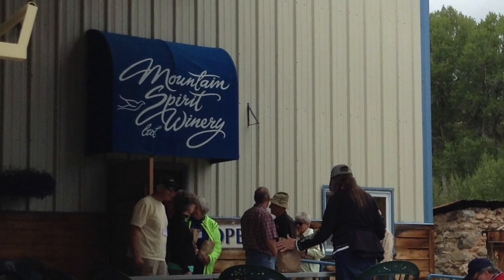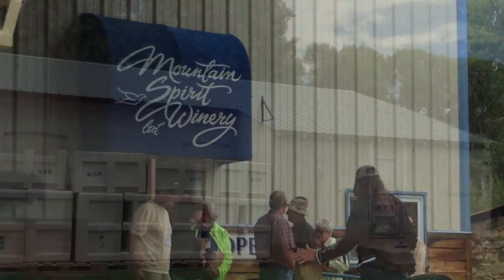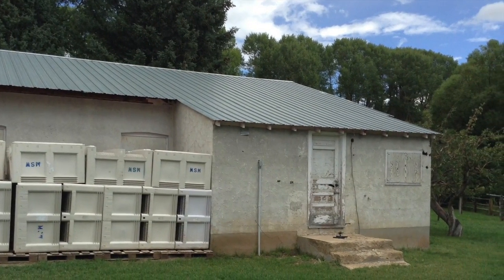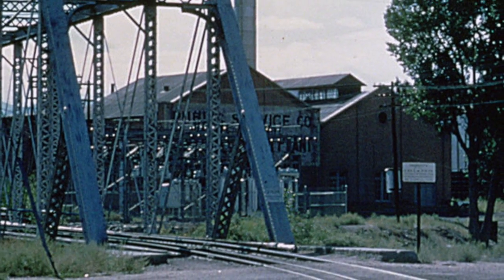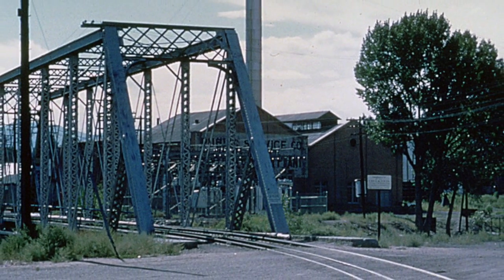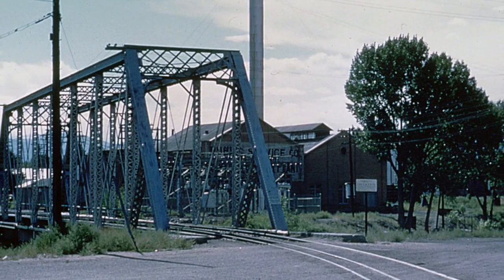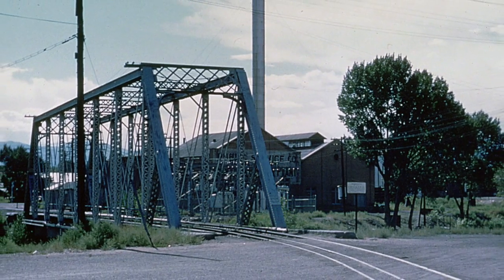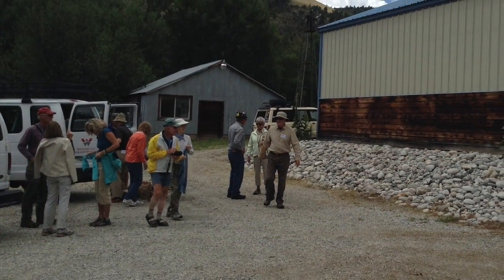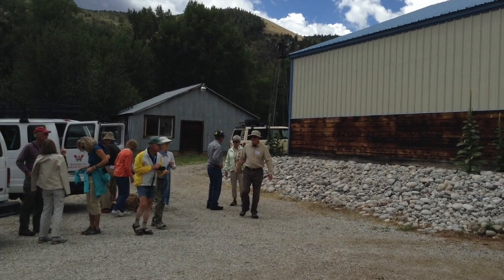On December the 6th, 2007, I'm going down the pass to give a talk at the steam plant in Salida. I drive by the Monarch ski area, which you're looking at right here, and it looked then just like it looks now: no snow, none, December the 6th.